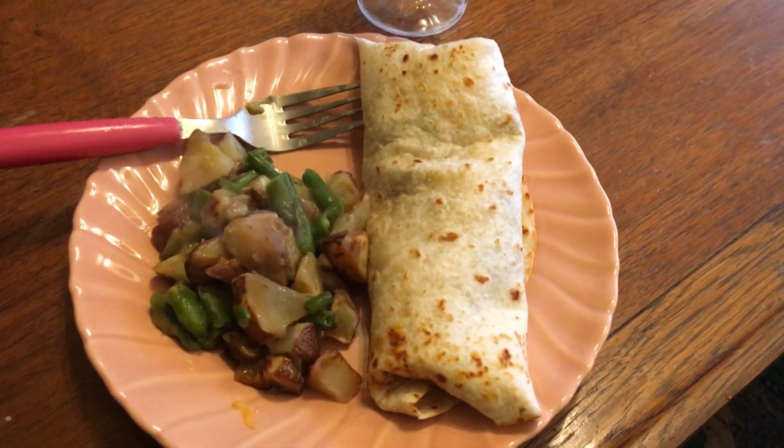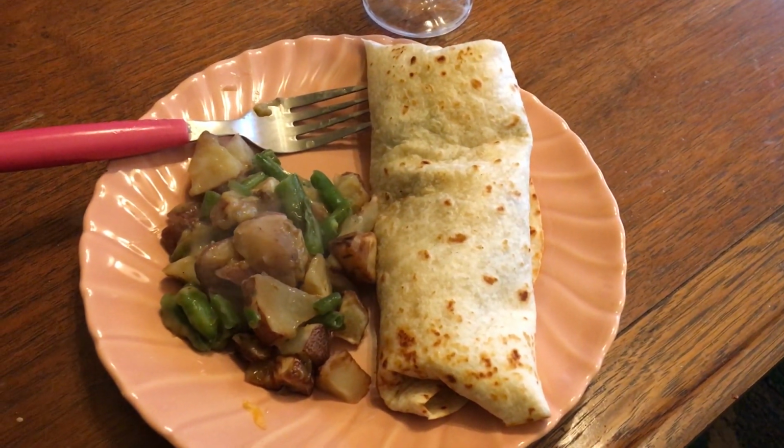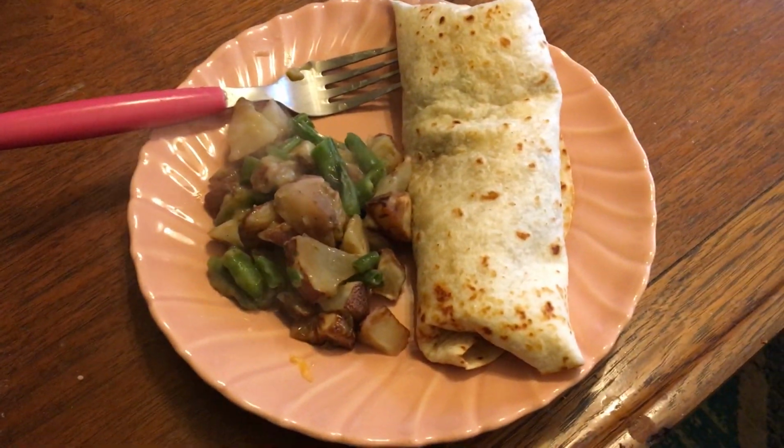And here is the final result. Burrito with some steamed vegetables on the side.